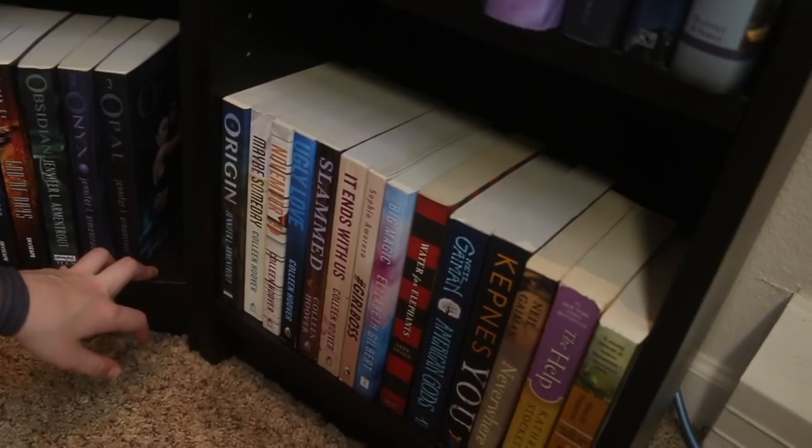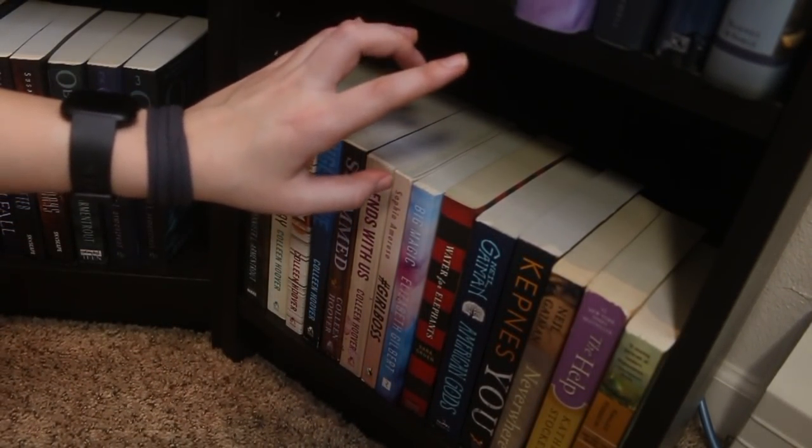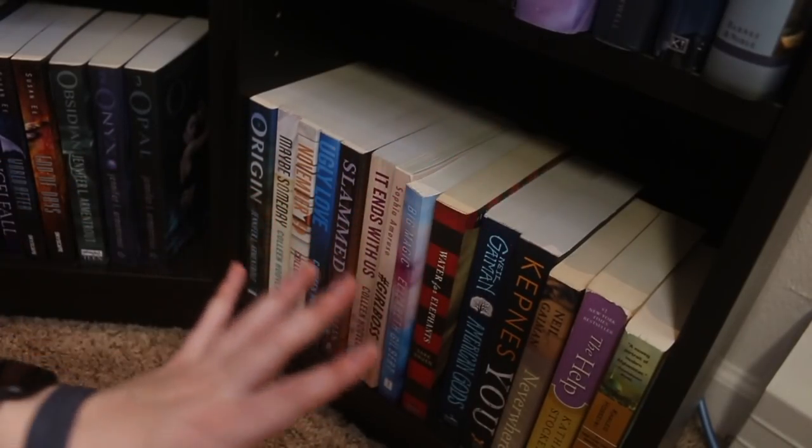And then we just come to the remaining paperbacks. I've got some Colleen Hoover, and then we've got some nonfiction. We've got Girl Boss and Big Magic. I really liked Big Magic. And then these are mostly like adult books.